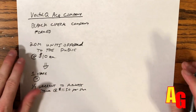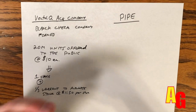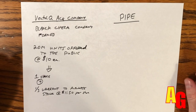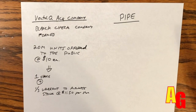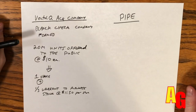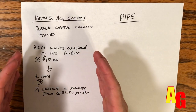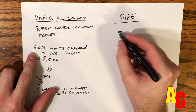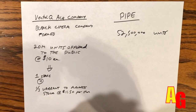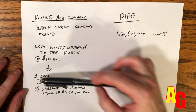They also had what was called a PIPE investment, and that is just a private investment in a public entity. That is usually blue chip, large institutional investors that will invest in a company, sometimes at a lower price than what is currently offered to the public, and it's usually just a big block. Many times it's from newly issued shares in a developed company. In this case, it's just a deal that took place outside of this public IPO process. It was 52.5 million units that were purchased in the PIPE transaction. So they had the private investment in the public entity, and then they had these 20 million units that were offered to the public.